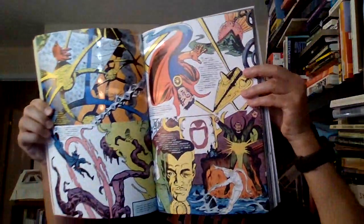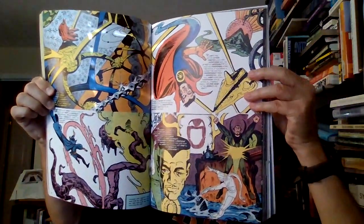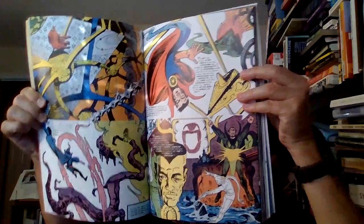Let's see what else we've got here. We got some Doctor Strange. Back up a little bit because this book is a beast. Steve Ditko, another master of the craft. I loved Steve Ditko's Doctor Strange run.